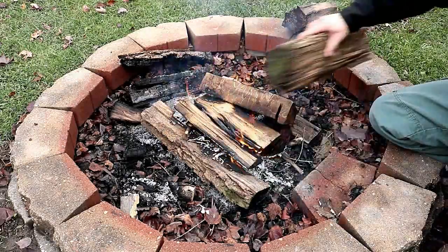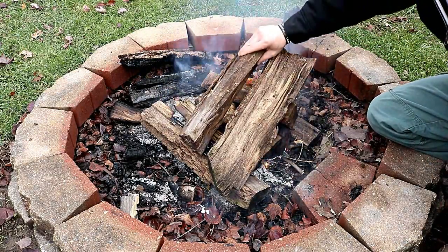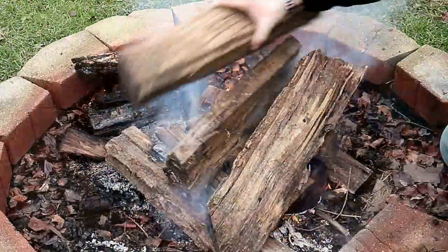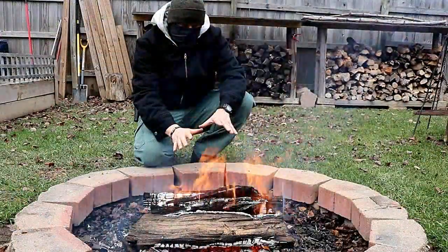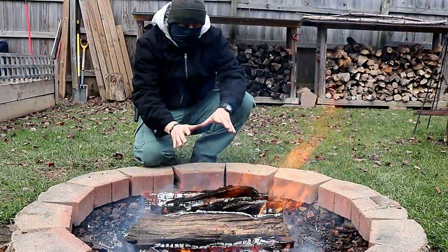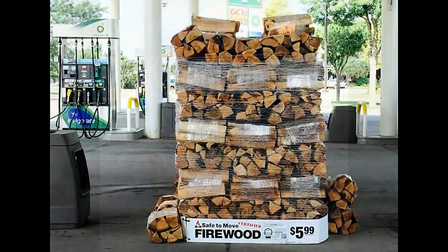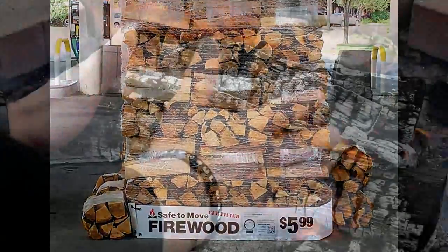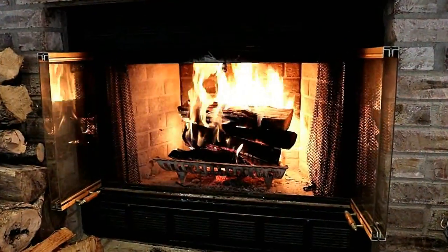And in transparency, I will 100% admit this. Before I started prepping, while I did go camping a lot when I was younger, I didn't know squat about actually starting a campfire without using modern conveniences. I usually used charcoal lighter fluid and firewood that I had pre-bought and brought with me to the campsite to make my fires with. And then when my wife and I purchased our first house, it actually had a fireplace.